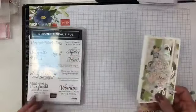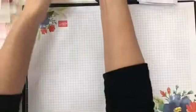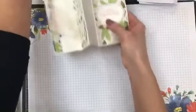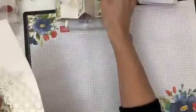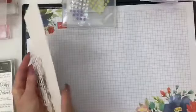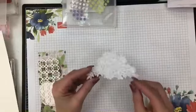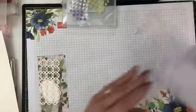Okay, so are you ready to see how I did this? Okay, so let me bring in my paper and all my pieces that I already have done. Let's just bring this in here. I don't want to lose anything. Oh, gotta move this. Sorry, I know I'm moving my camera, but I had it sitting on my card. Okay, so for the first thing, this is the piece of vellum that I already embossed.